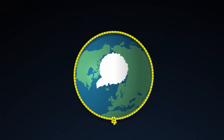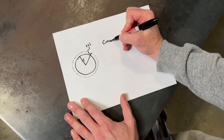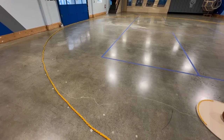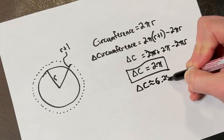And what's even crazier is if you did this around a basketball, it would be the exact same amount of extra rope. Now the math is just some straightforward 8th grade algebra, and you can see here, because the radius cancels out, it doesn't matter what size circle you use. It always works out to 2 pi, or about 6.28 feet of extra rope.